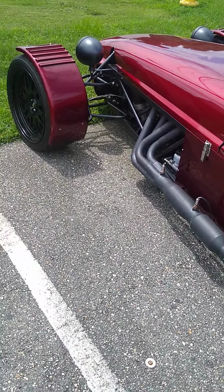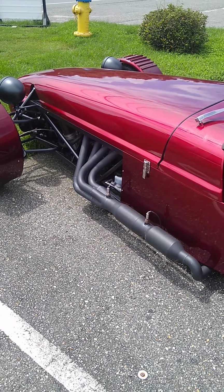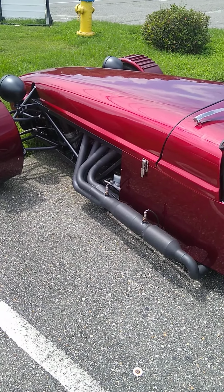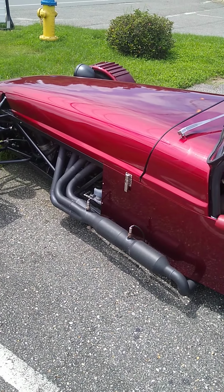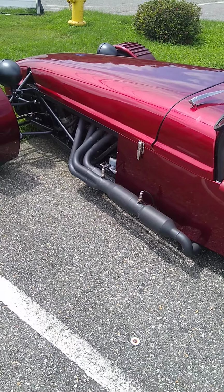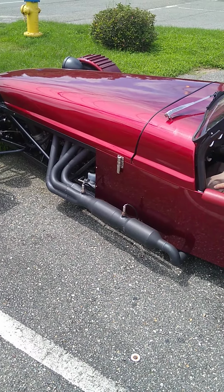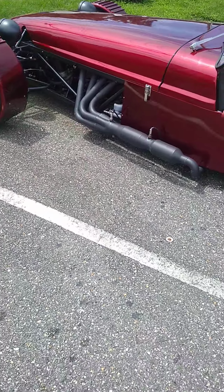That is nice, man. Owner says about 450 horsepower, about almost 500 foot-pounds of torque, and a 1,700 pound body. Yeah, that's real light and fast. That is nice.